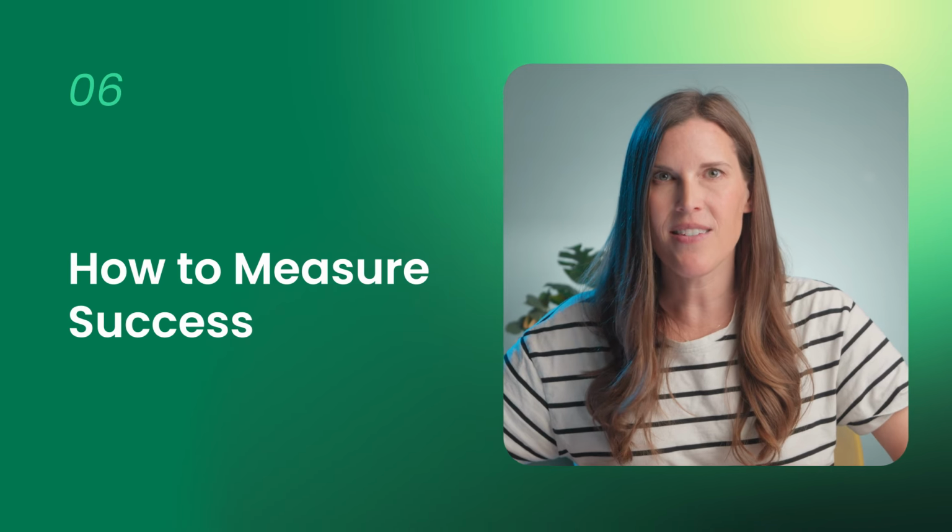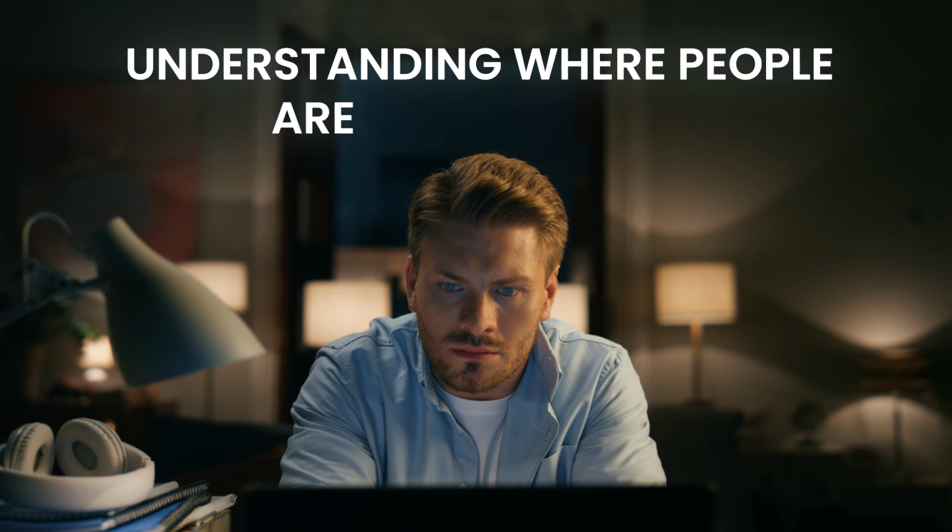How to measure success. So this is great. You've set up your funnel and customized it for your business. Kick back, relax, your work is done, right? Hold up. How do you know if all this effort is actually working? This, my friends, is where tracking and measuring comes in. And no, success in a marketing funnel isn't just about how many people make it to the bottom. It's about understanding where people are dropping off, what's working well, and where you can improve.